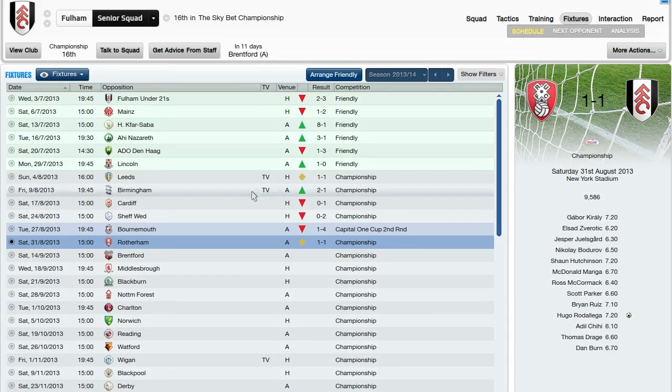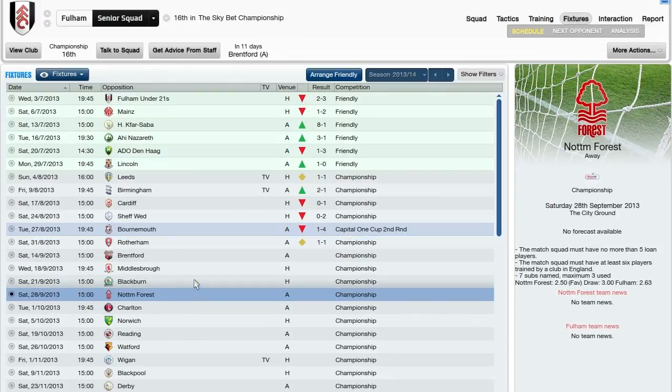Let's go back to the fixtures. Right, so September is a little bit lacking when it comes to actual fixtures. So if you look, we've actually only got Brentford, Middlesbrough, Blackburn and Forest in this month. So we'll actually only be reviewing the next 4 games for the next month of gameplay. Hopefully we can try and win at least 2 or 3 of those and get ourselves back on track for promotion, because I really don't want to lose my job at such an early stage.